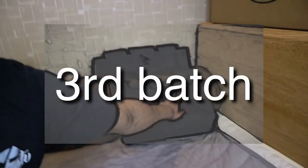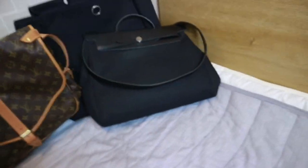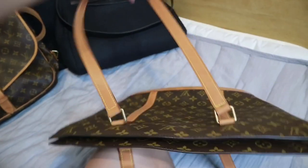Next batch is a Hermes sling bag, Summer 35, and I don't know what it is. I'm going to the post office, so let's go.